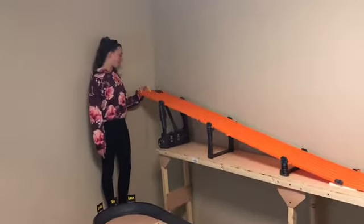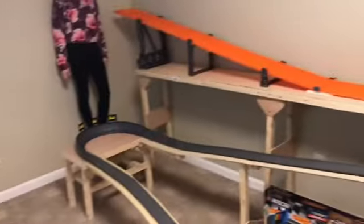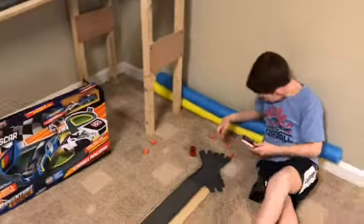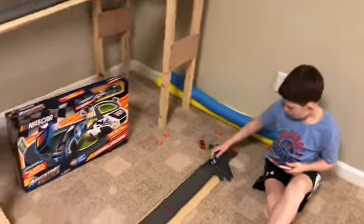Ready, set, race. There goes the 12. Nice race. Good race by both of them. Looks like the blue car takes the win.